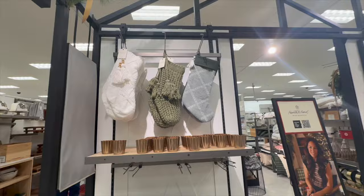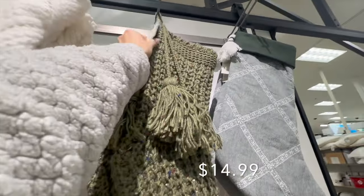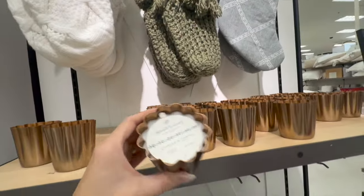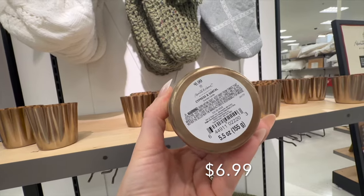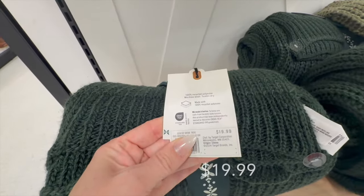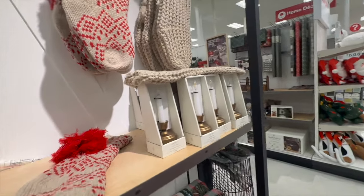Now moving on to Hearth and Hand. This was my favorite section. They had these really pretty stockings for $14.99. They had a few different patterns, and then these gold candles were really pretty for $7. They also had these nice blankets for $20. And then I do end up picking up a blanket that I love, which you'll be seeing at the end.